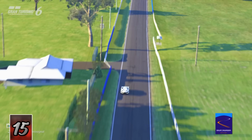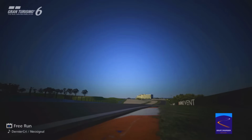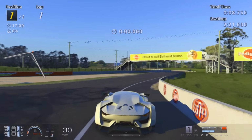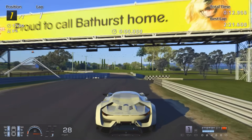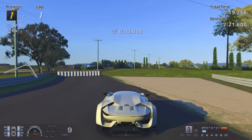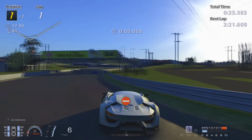Next up is one of those obscure trophy Easter eggs like the Take Your Honda Home trophy on Gran Turismo 5. This time our quest brings us to Mount Panorama, better known as Bathurst by racing fans. When you come down to the final corner before the start-finish straight, ignore the left-hand turn and instead go right down the escape road.